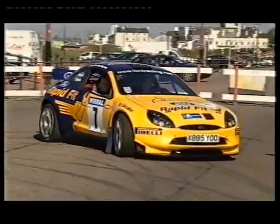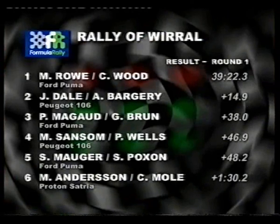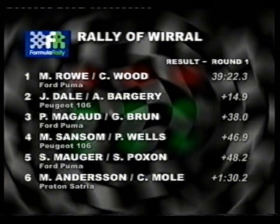A final flourish for the winners of the opening Formula Rally round, with Martin Rowe and Chris Wood ahead of Justin Dale and Andrew Bargery, Patrick Mago third, Martin Sansom fourth, Simon Major fifth, the top privateer ahead of the Swede Mats Anderson.